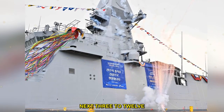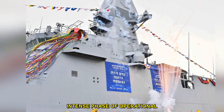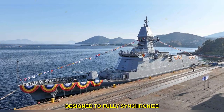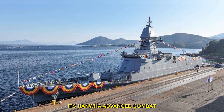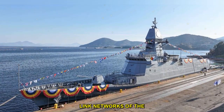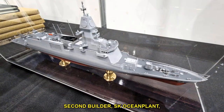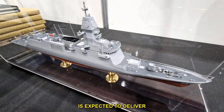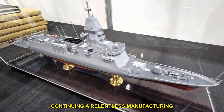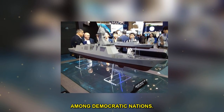Looking ahead into the next 3 to 12 months, ROKS Gyeongbuk is scheduled to enter an intense phase of operational readiness training. This deployment period is designed to fully synchronize its Hanwha Advanced Combat Management System with the wider Joint Tactical Data Link networks of the Alliance. By the end of 2026, the second builder, SK Oceanplane, is expected to deliver the third vessel of the class, continuing a relentless manufacturing cycle that is unprecedented among democratic nations.